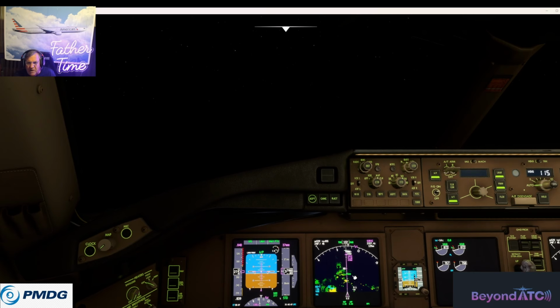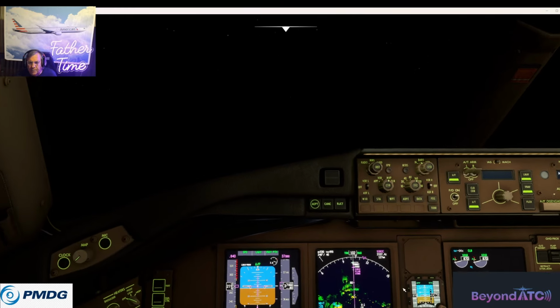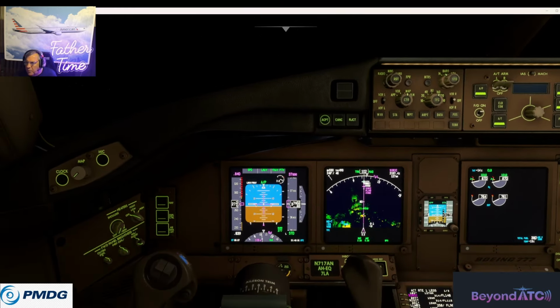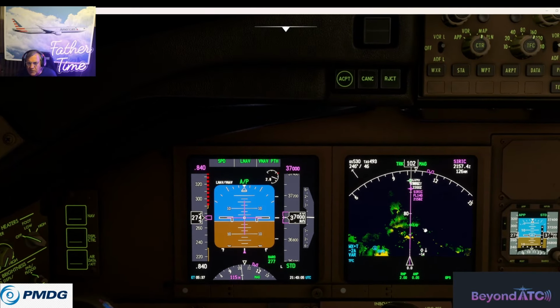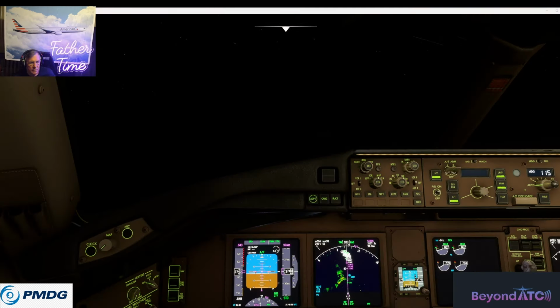All right, talk for descents in about 5 minutes. Although, what I'm going to have to watch out for here is, I don't know Beyond ATC well enough, if they're going to start us down or we're going to request our descent. So when I approach top of descent, if they haven't cleared me, I'll request the descent. To my knowledge, they don't give these crossing altitudes on the stars. I don't believe they do, but I really haven't played with it much. Runway 27 left.